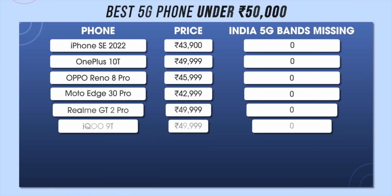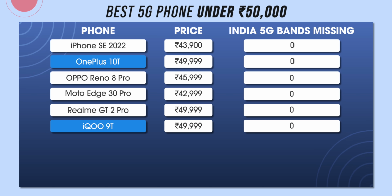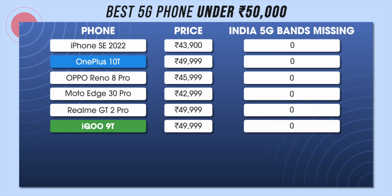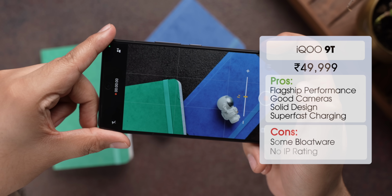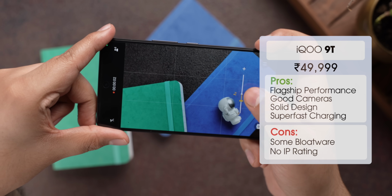Under 50k, the confusion was between the OnePlus 10T and the iQOO 9T since both of them have very similar phones, but I'd personally go with the iQOO 9T because of its better camera performance, be it the main camera or the ultra-wide, and I like that it even has a telephoto/portrait lens.